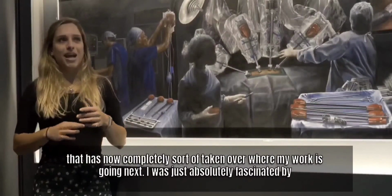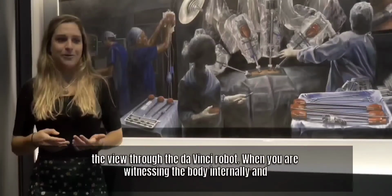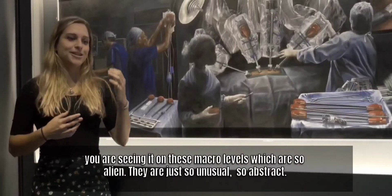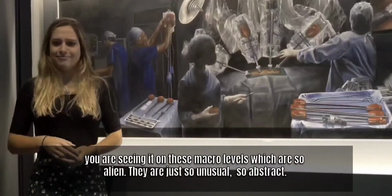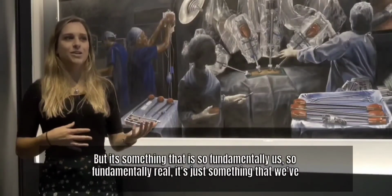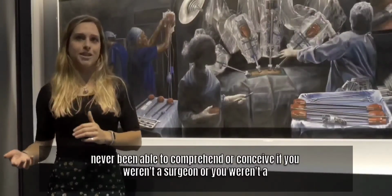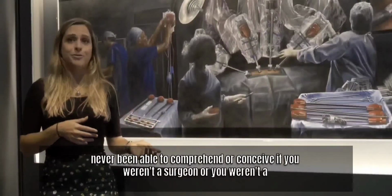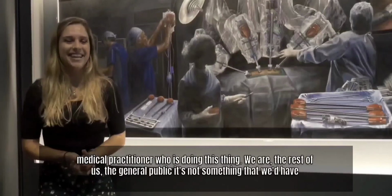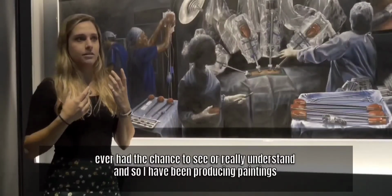Because I was just absolutely fascinated by the view through the Da Vinci robot when you're witnessing the body internally. And you're seeing it on these macro levels, which are just so alien, so unusual, so abstract, but it's something that is so fundamentally us, so fundamentally real, it's just something that we've never been able to comprehend or perceive. If you weren't a surgeon or a medical practitioner, like the rest of us, the general public, it's not something that we'd have ever had a chance to see or really understand.